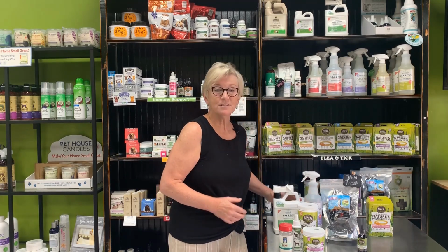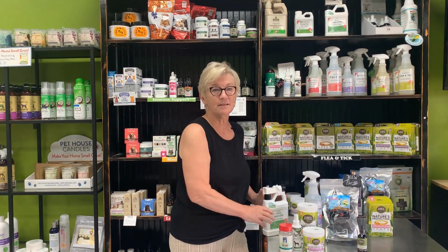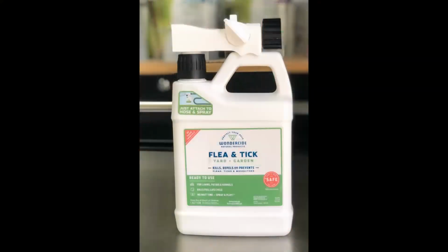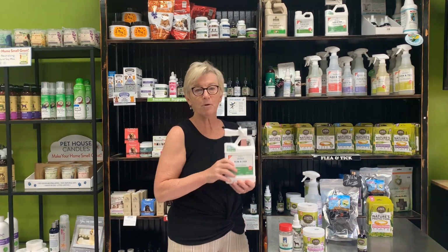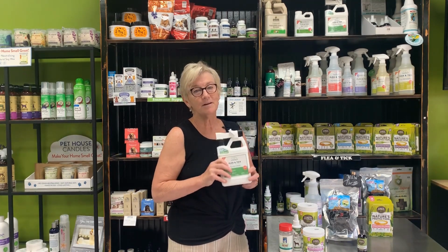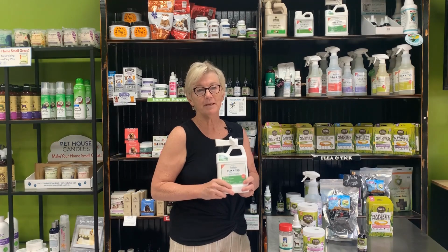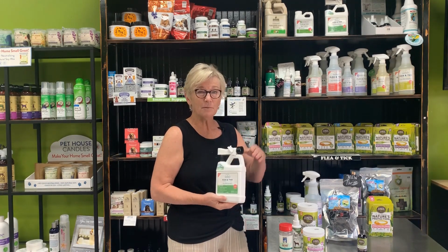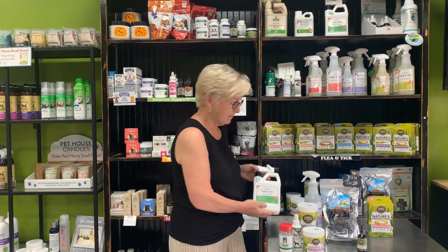The other thing is you can't get rid of the fleas unless you get rid of them out in your yard. I use this all around my patio areas, the areas that my dogs go to, and spray this on the lawn. This is another great product that will help kill those fleas before they even get onto the lawn. It also keeps them away from your patio area.